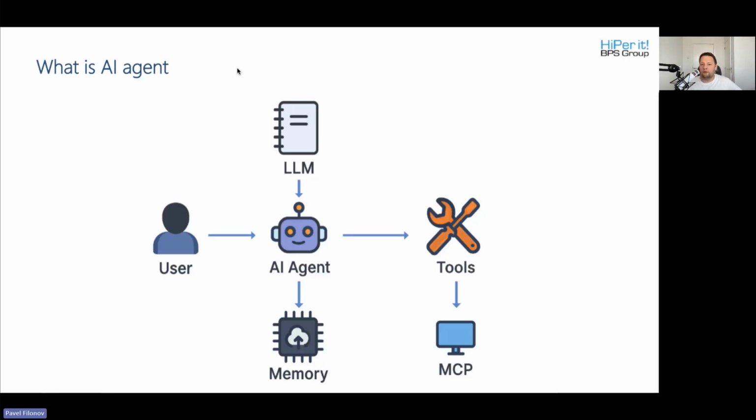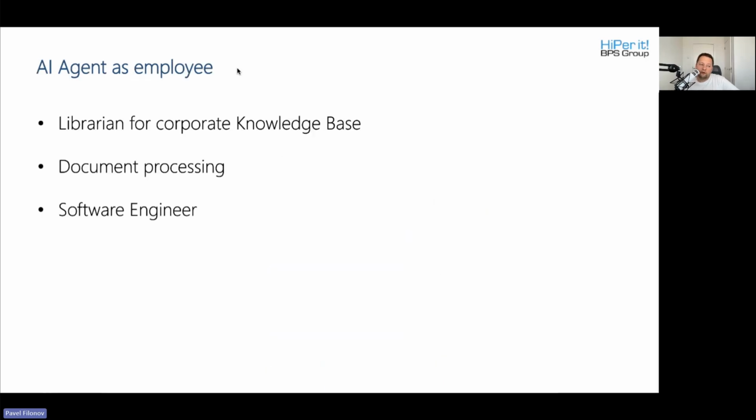But, yeah, it's the abstract architecture, but how can this architecture really be adapted to real world scenarios? Let me share these three separate points of view on how an AI agent can be used, maybe even in your situation. The first point of view: an AI agent can become your employee. The already implemented and well-known examples are some kind of librarian for your corporate knowledge base. Modern corporate knowledge-base solutions provide some kind of search functionality, but usually this functionality is far from Google search-like results.